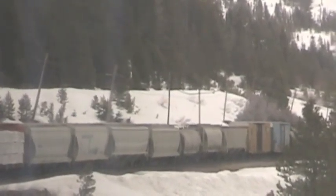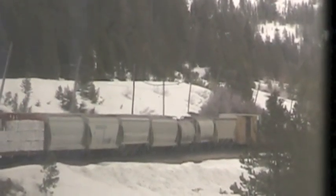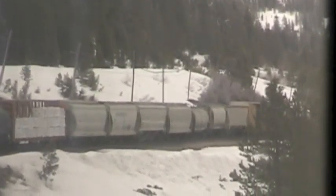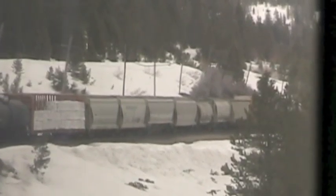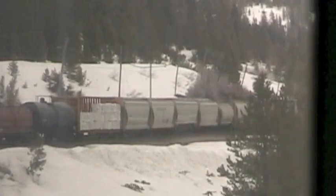Climbing back into the Sierra Nevada mountains, we found it slow going. Amtrak was not the only one trying to make up for the landslide delay. Heavy freight traffic made an on-time arrival look doubtful.